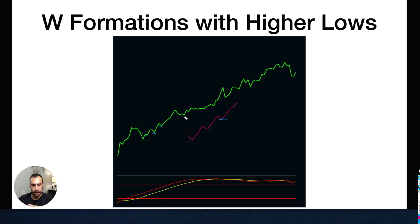You always want to pull up your line chart in addition to your candles and go through and look for these higher lows. W's are wonderful. And how are W's created? W's with the right side higher than the left are created with the stock price pulling back. So when we get these stock prices that pull back on us, it's not necessarily a bad thing.